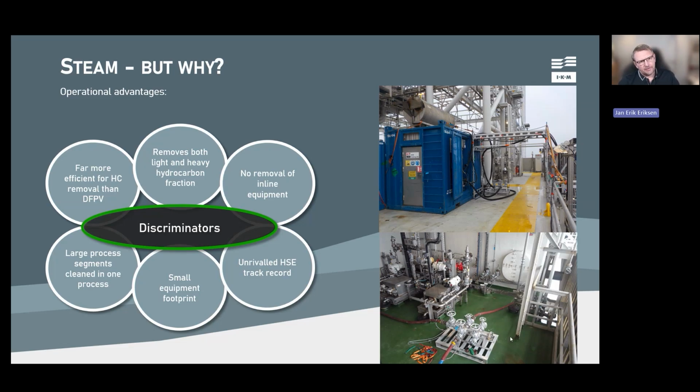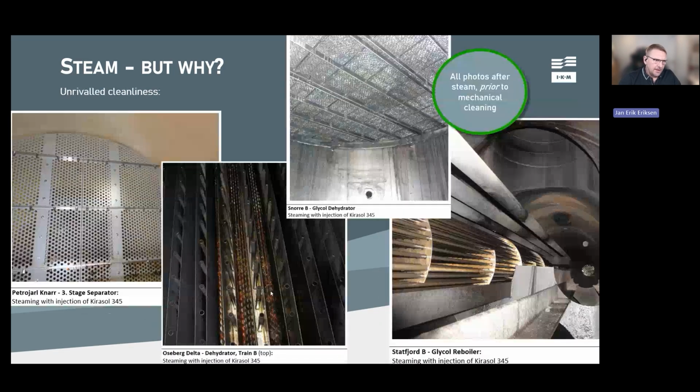So that is some of the main operational advantages we have. And here we can see a little bit about what it means. All these pictures are taken after steaming, but before manual cleaning. So this is how it looks when you open it up.